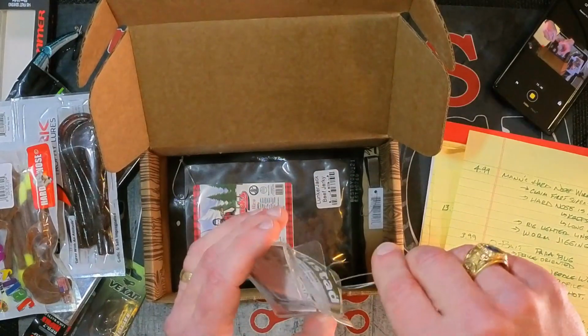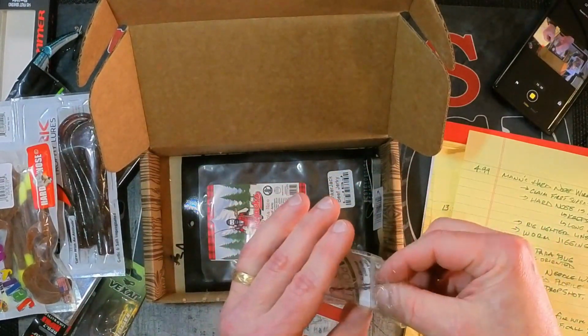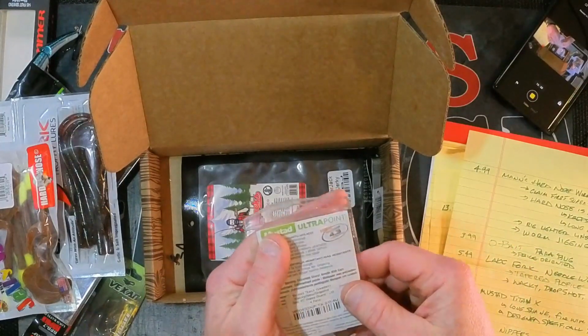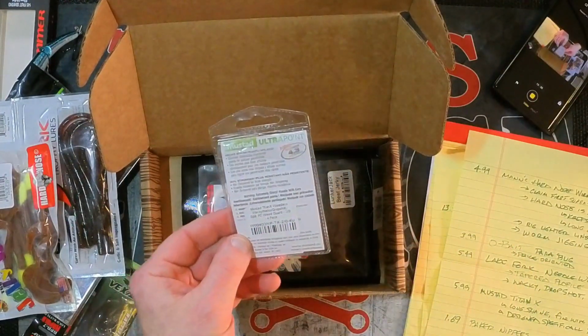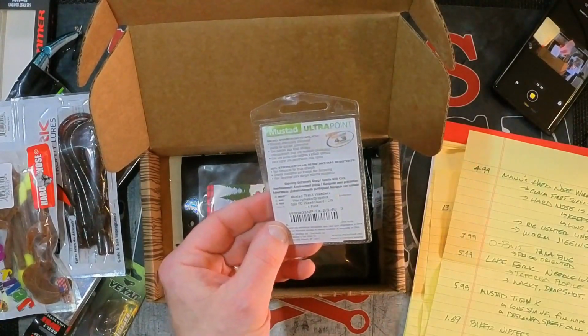So, yeah, I'm glad to get this in the box because it's perfect with the soft plastics they gave. I think that's well thought out. The price on this, a 4-pack of Mustad TitanX hooks, $5.99. I was going to say 5.99. That makes me a nerd.